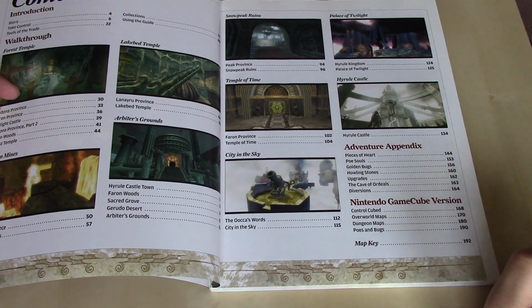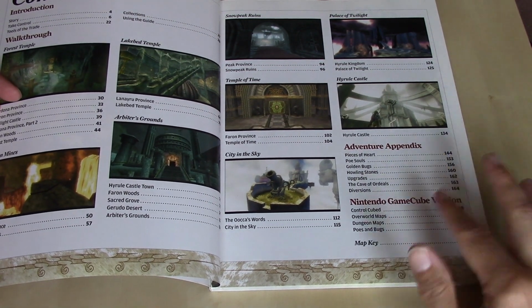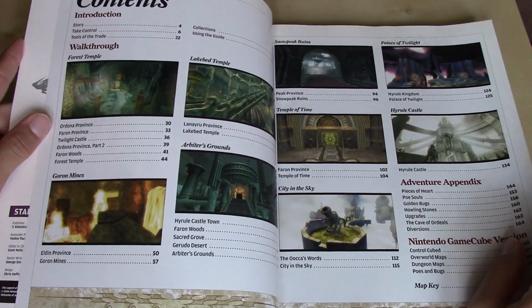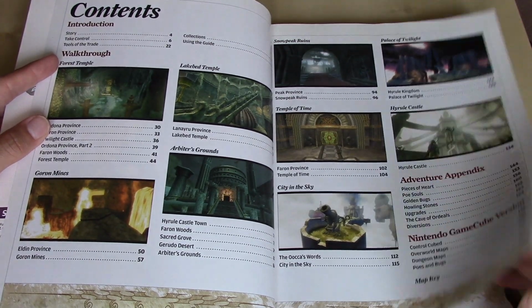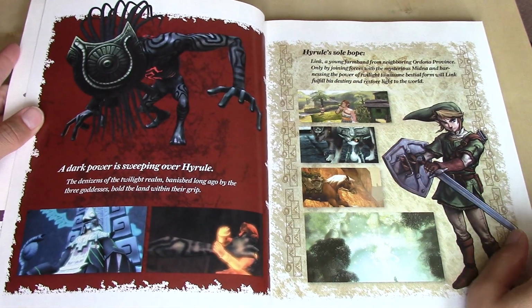Nintendo GameCube version, it looks like there's a separate section here, so it deals with the controls and the maps. And remember, the hand in which Link held his sword had to be switched between the two versions, given that you would be having the Wii Remote in your right hand. As we go on here, we got the story. Beautiful art.